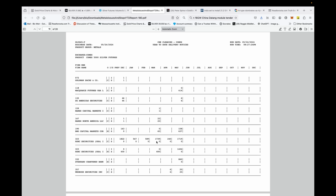How appropriate that they're the ones who are going to get destroyed, because they're the ones that destroyed China in the 1850s during the Opium Wars. And this price suppression has been going on for 170, 180 years. HSBC started it through England. They implemented Hong Kong Shanghai Bank to get the Chinese people addicted to opium.